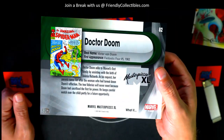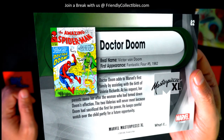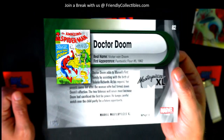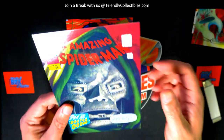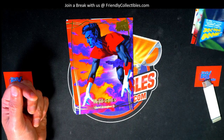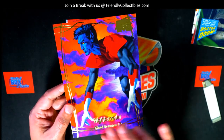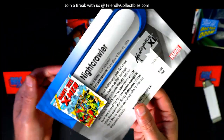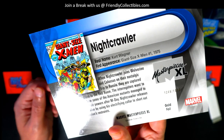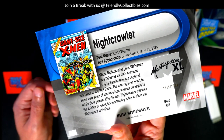One of the what ifs. So it's a parallel cover of this. Nice. We got Nightcrawler, one of the X-Men. That's a gold foil double down. Three gold foils, Stephen K. This is the third gold foil.